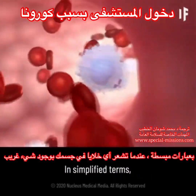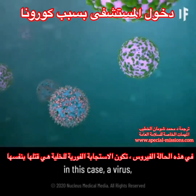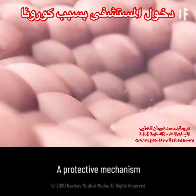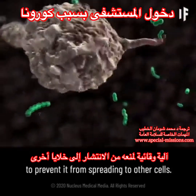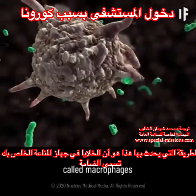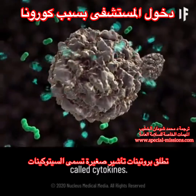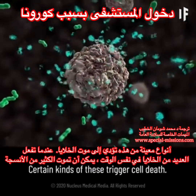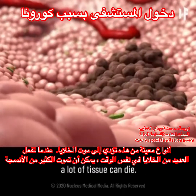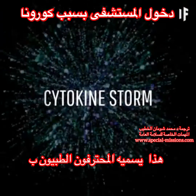In simplified terms, when any cell in your body senses that there is something foreign, in this case a virus, the immediate response of the cell is to kill itself, a protective mechanism to prevent it from spreading to other cells. The way this happens is that cells in your immune system called macrophages release small signaling proteins called cytokines. Certain kinds of these trigger cell death. When many cells are doing this at the same time, a lot of tissue can die. This is what medical professionals call a cytokine storm.